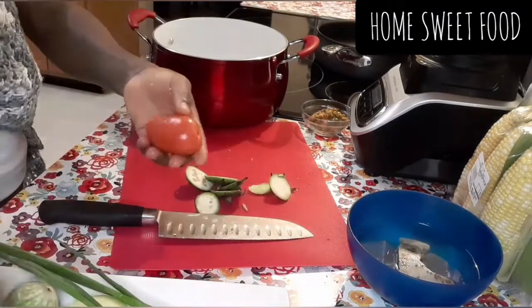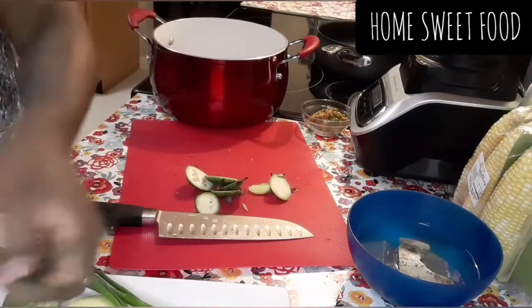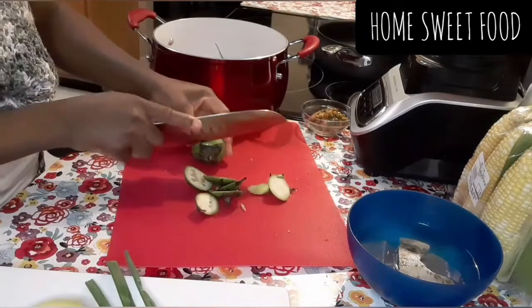Eggplant stew in my local language is called Abomi, and Abomi means dip.